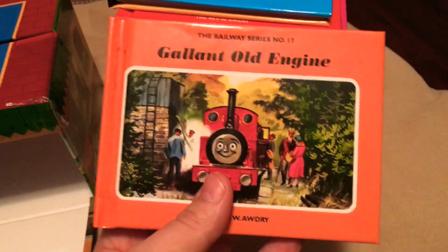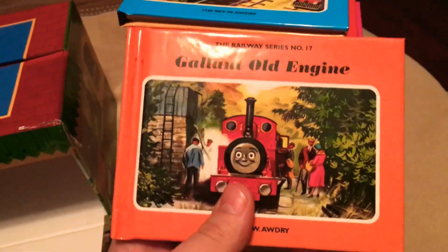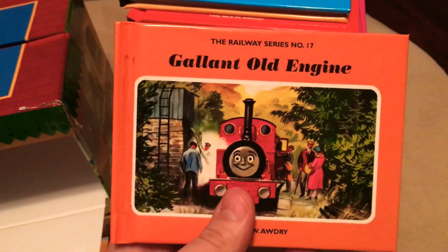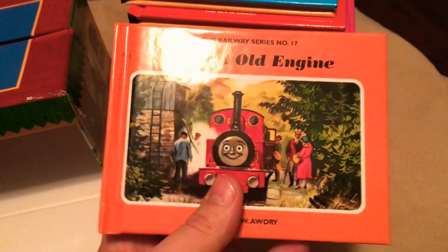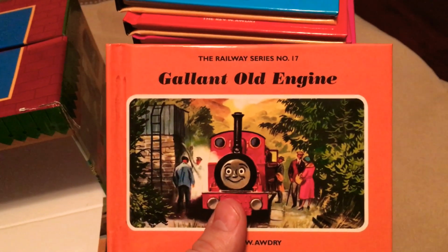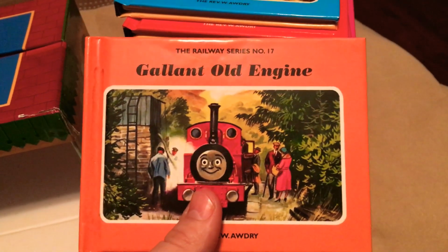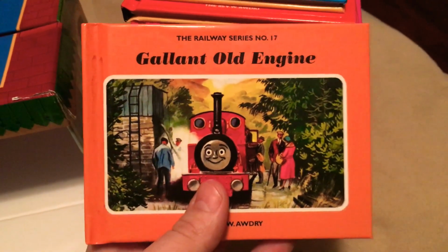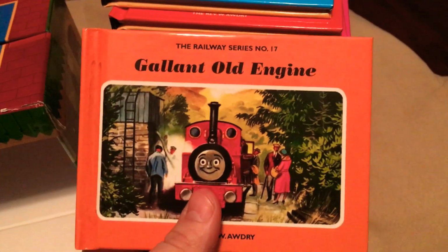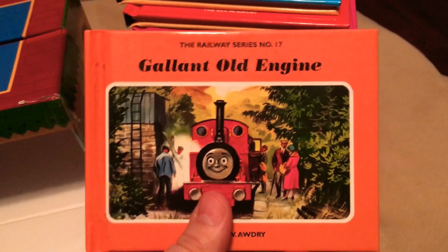Passengers and Polish. It's actually my least favorite Railway Series book story. It's my least favorite story from the whole first 26 Railway Series books. I just don't like how mean Duncan is. He's such a jerk, and he doesn't learn from his mistakes in that story. It's not until Gallant Old Engine where he actually learns his lesson or his little problems.